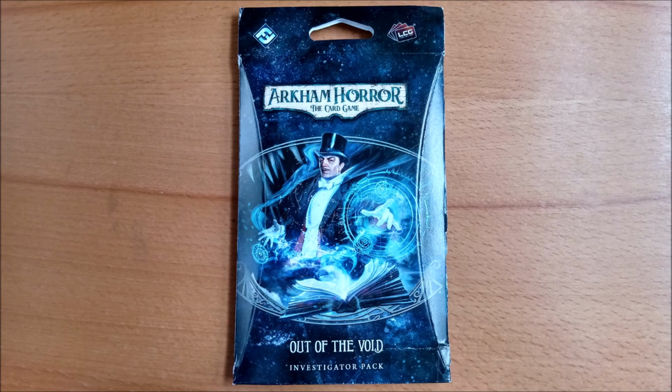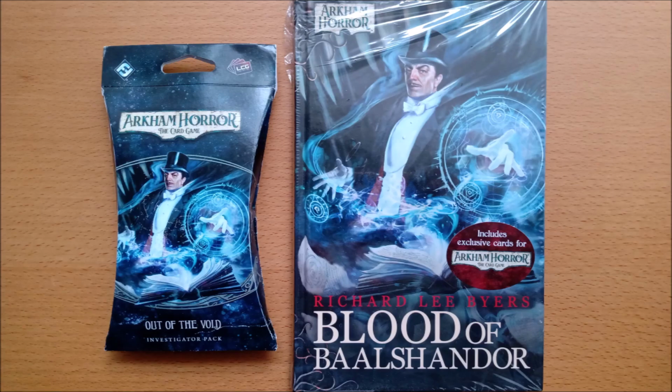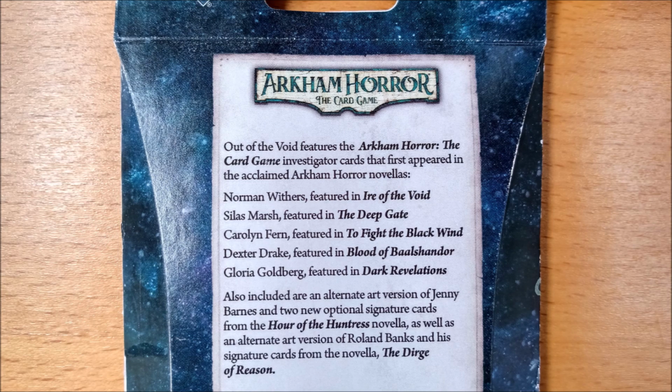Most people just throw this away anyway, as there is plenty of room for these cards in your revised core box. On the front we have Dexter Drake from the cover of his novella Blood of Balshandor. On the rear is the same blurb from the website detailing the contents.